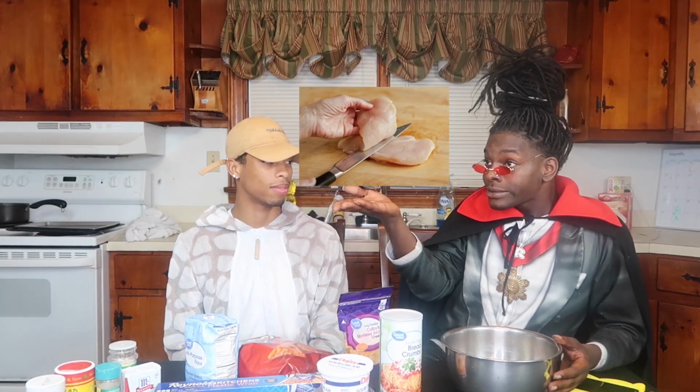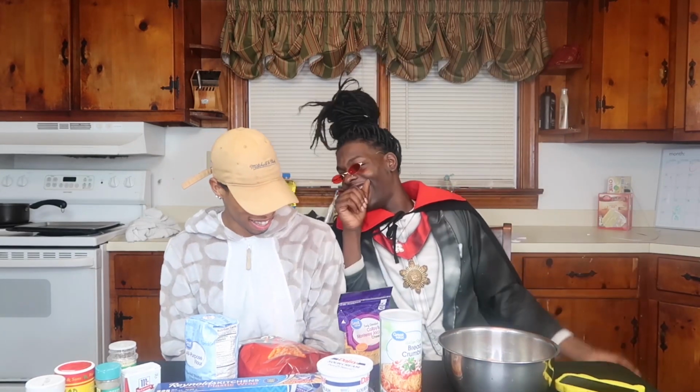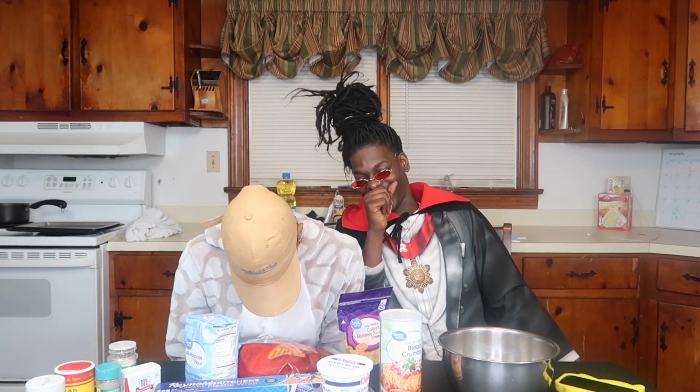What's in this bowl is cut chicken breast. We bought this, and we cut it like this. We put it in the bowl because we already cut it and all that off camera. Elijah, what did you do off camera with the cutting? I basically cut the chicken breast in half. Period. And what's the next step?